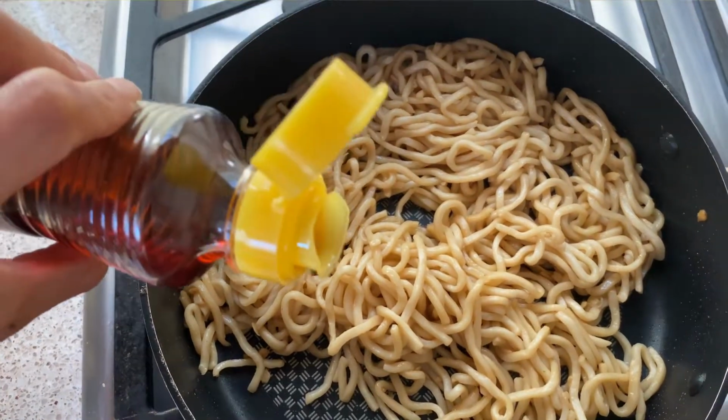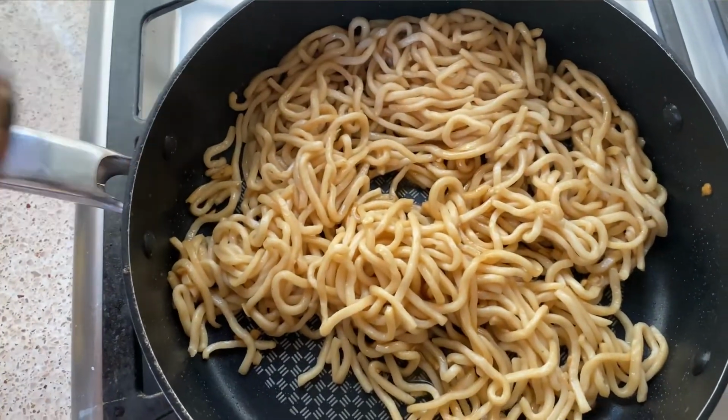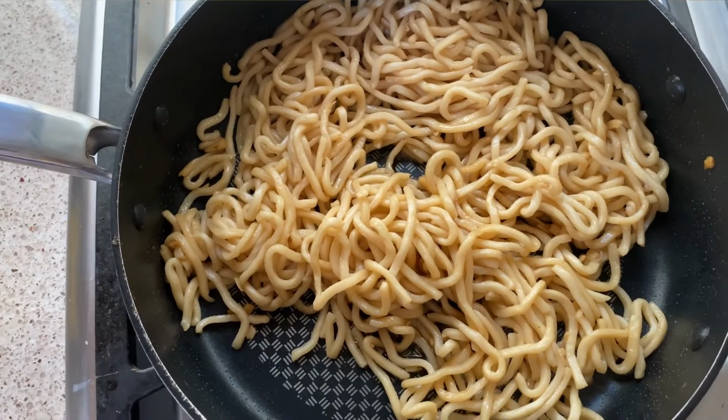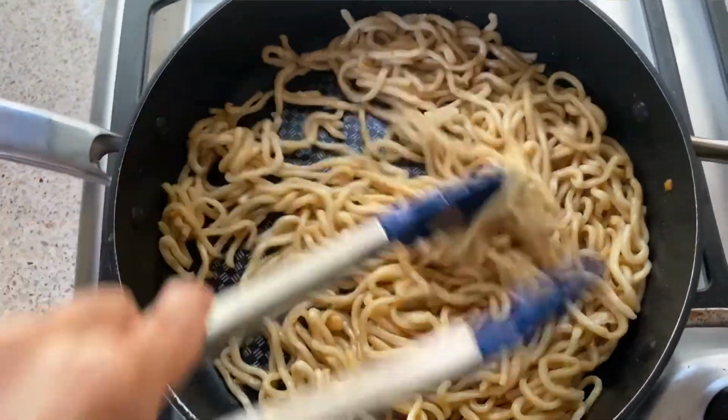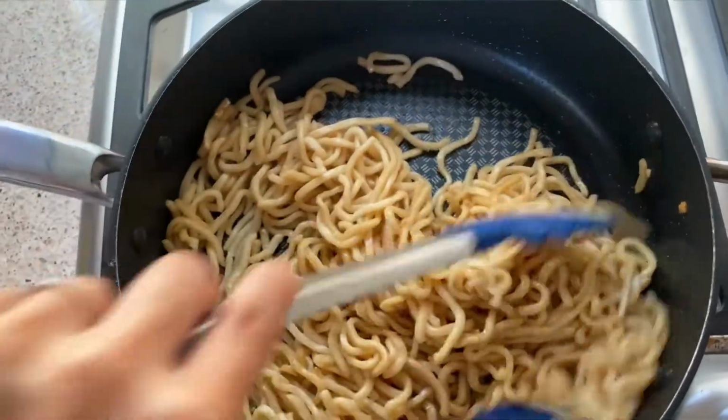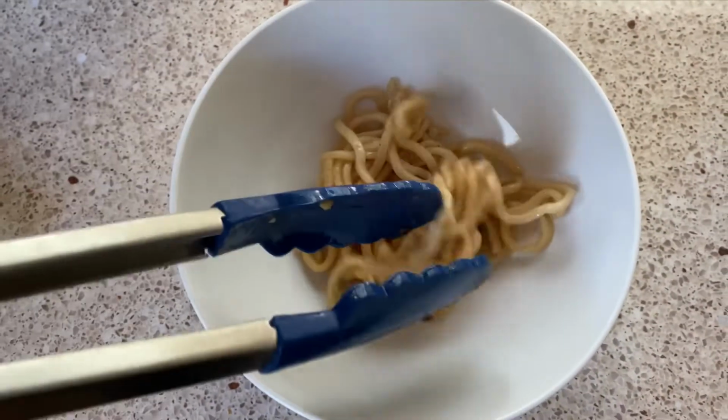Now, the noodles were feeling a little bit mushy, so I decided to semi-fry them up in a little bit of sesame oil, and it definitely was a game changer in both taste and texture. I also added a bit of salt and pepper.